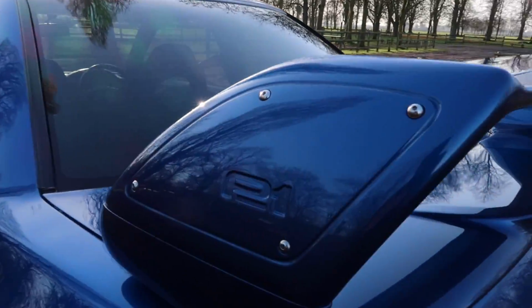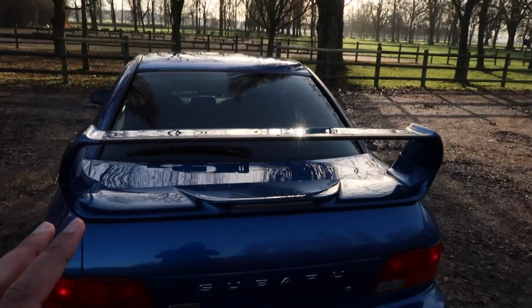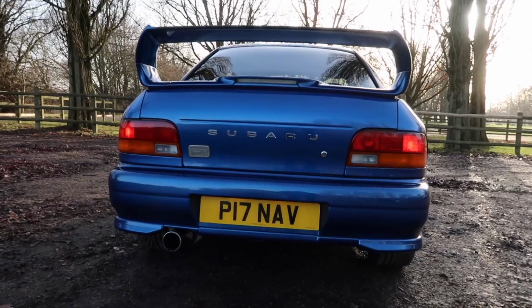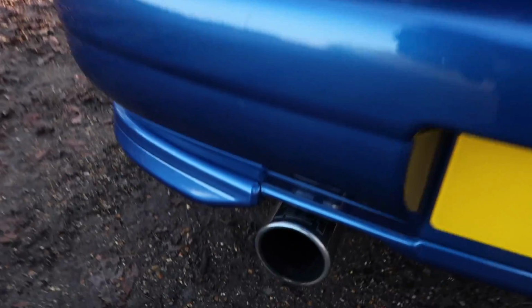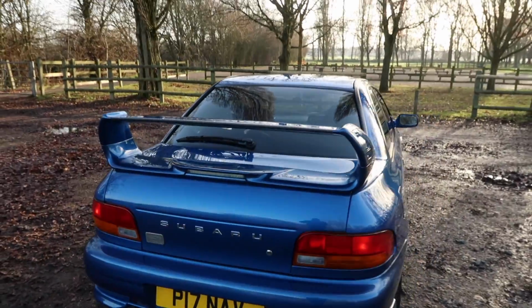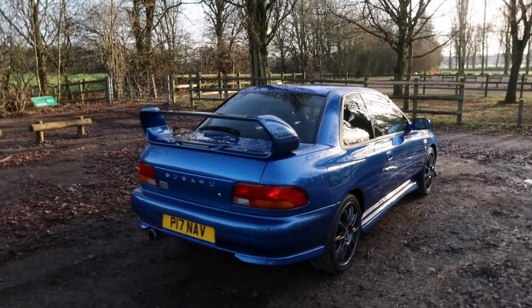Lovely P1 badge. Got this carbon fiber section here on the spoiler. See, I mean, that's a proper wing. I mean, you've seen the wing on the back of my car. Not really a wing, this is a wing. And we have it, P1 badge as well. P1 on the exhaust tip as well. Yeah, the thing looks awesome. It's finished in sonic blue, the only color you could get the Impreza P1 in.